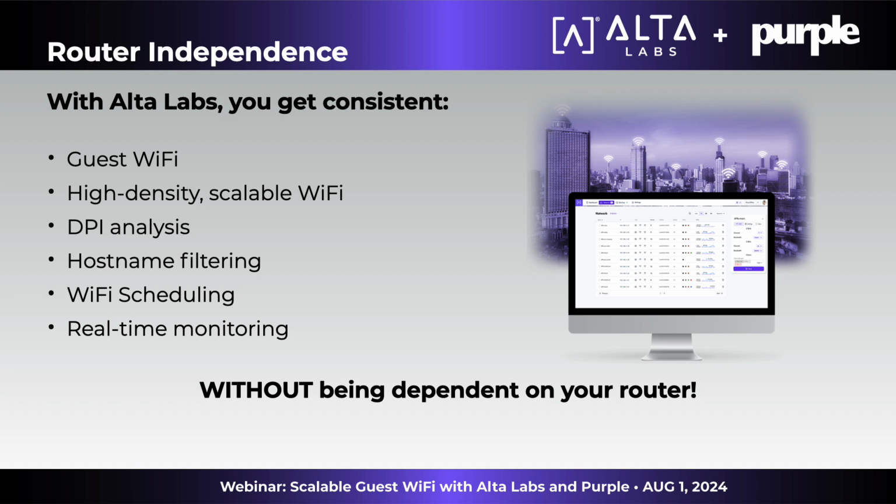You can also bypass that filter if you use certain passwords, or you can add special schedules and things like that.